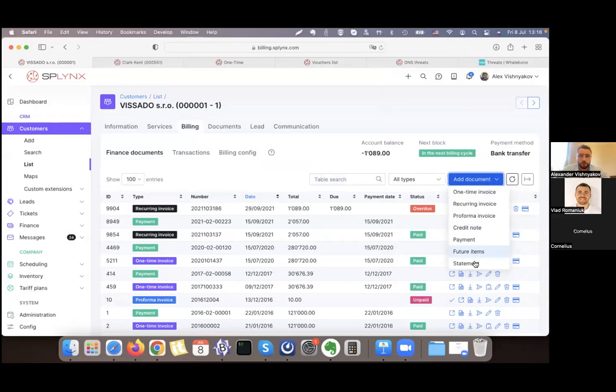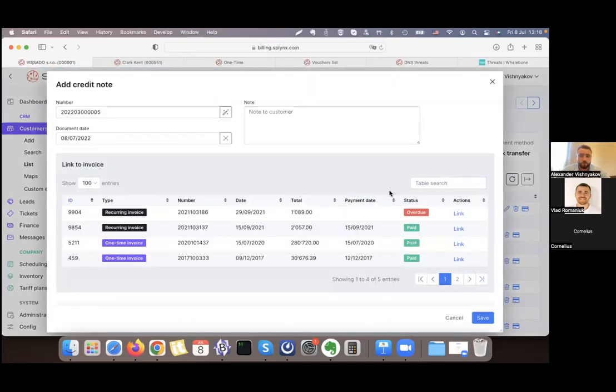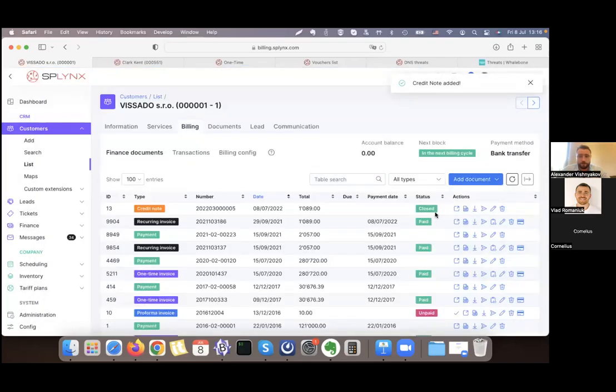So if I do credit note, it shows me all the invoices of clients, and the last one that was not paid, I can link and create a credit note for it. So that's what I do. I click the button link and I save, and what is done is that the credit note is created.